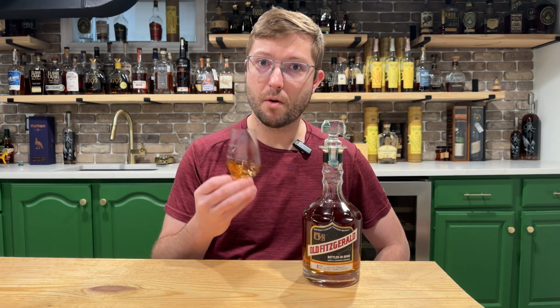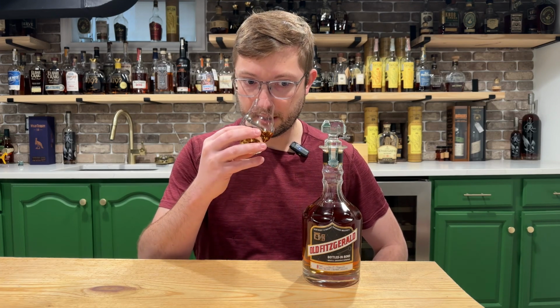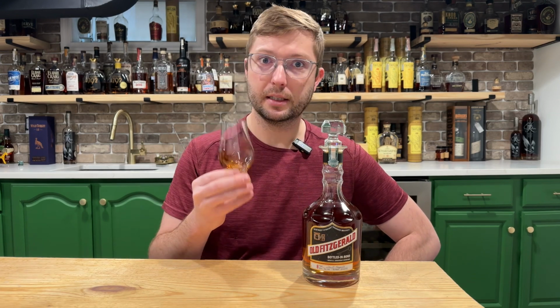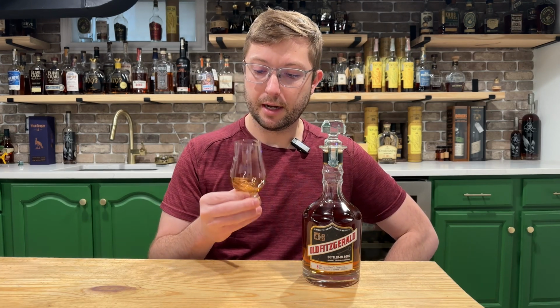I mean, this does remind me a lot of the 19-year. I'm getting a fair amount of caramel, not quite as much butterscotch. Definitely more of a caramel note there. The oak is very present, and it is pretty much up front there. It does smell a little like some charry oak. So it doesn't smell like one of those deep, rich, robust, sweet oak profiles like I tend to talk about so much.